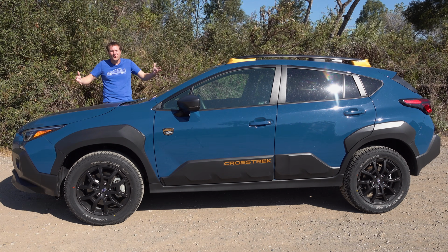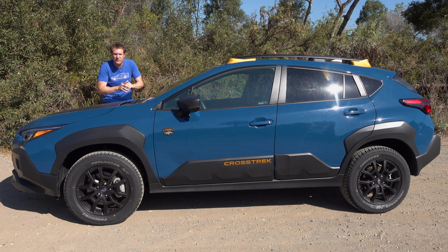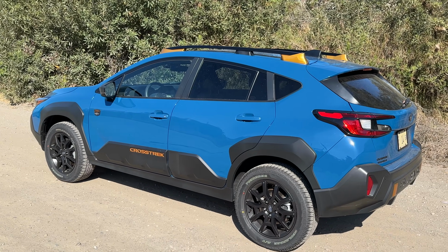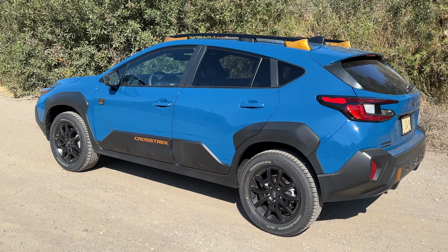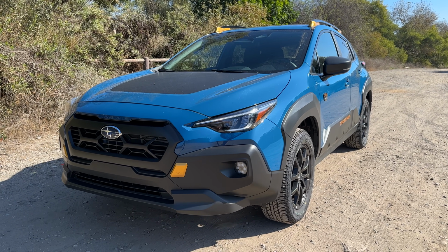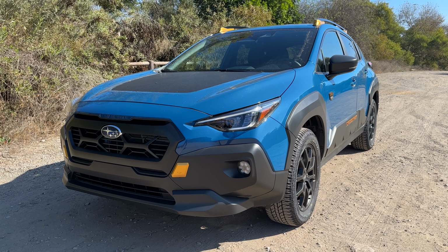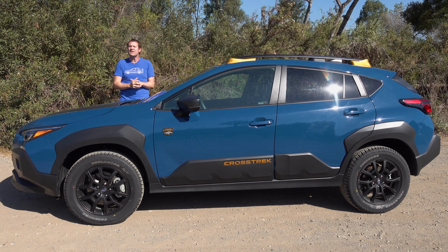This is the new 2024 Subaru Crosstrek Wilderness, which is a new off-road adventure version of the Subaru Crosstrek, which is itself an off-road adventure version of the Subaru Impreza. Today, I'm going to review the new Crosstrek Wilderness and show you all of its quirks and features.